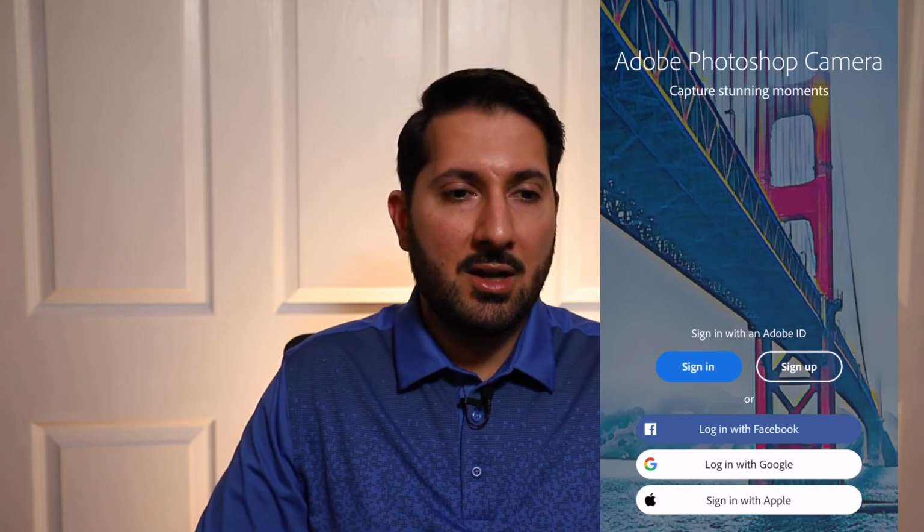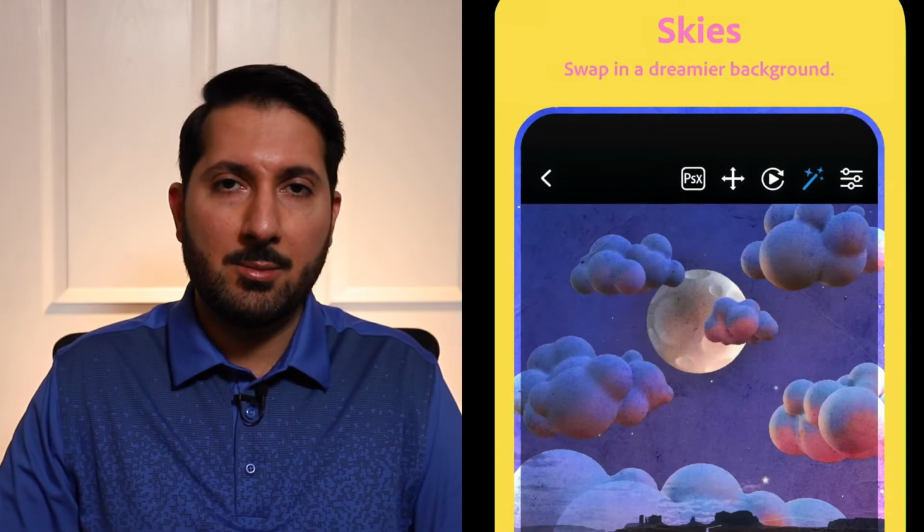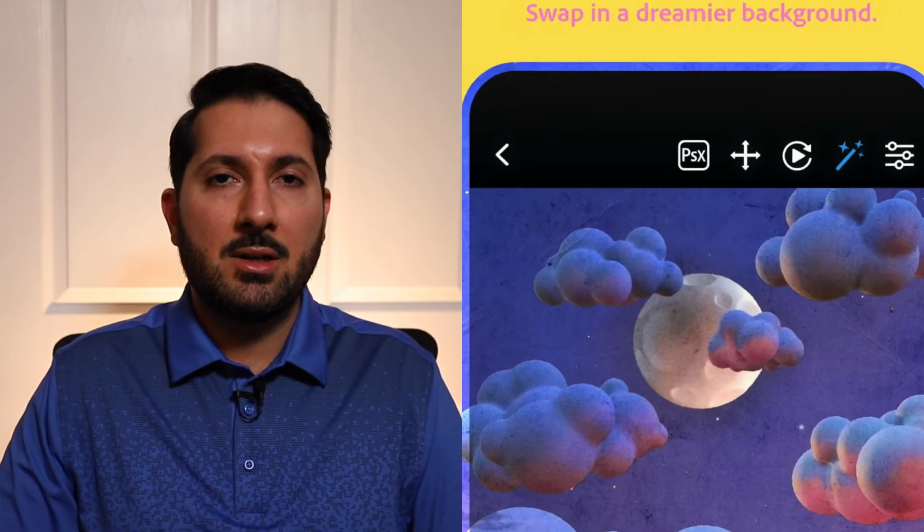So when you install the app, you have to sign up. When you sign up, they're going to try to get you into Creative Cloud and probably send you emails to sell you Photoshop and Lightroom, etc. And when you take photos with the app, you'll see that there's links from the app to Photoshop Express and Lightroom. They're trying to get you to jump from this app into their other apps to get you deeper into the ecosystem. And it's really a clever strategy.